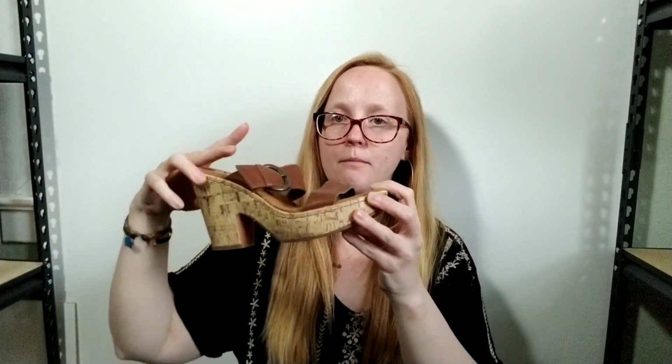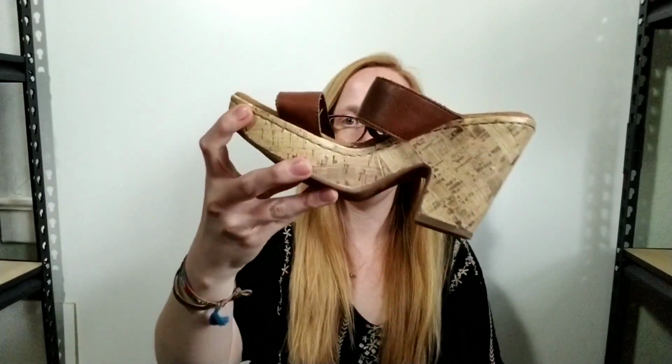Anyway, more BOC. Super cute little sandal. I need to trim off some little loose threads and stuff, but it's a little sandal clog cork. Super cute. Yeah, bread and butter shoe brand for me for sure. This is a size 7, so really cute.